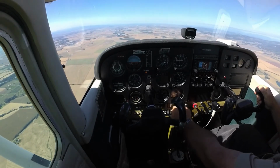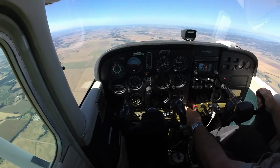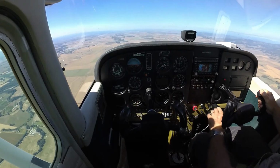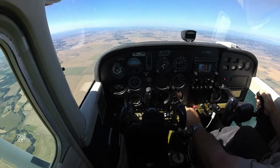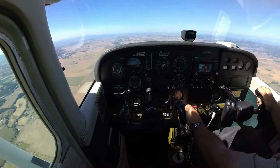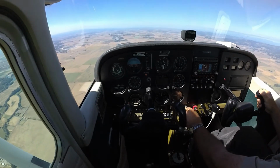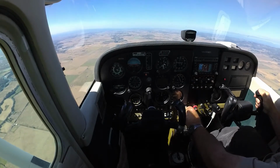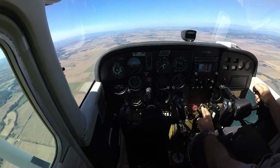So the first thing we do is we pull on carb heat to reduce the power to 1,500 RPM. We don't let the nose drop. Then we put out the first 10 degrees of flaps, and we add some power up to about 1,600 RPM, still maintaining our altitude and our heading. Had to add a little bit more because of a downdraft right there. We'll put out 10 more degrees of flaps, add a little more power. 10 more degrees of flaps, that puts us at 30.